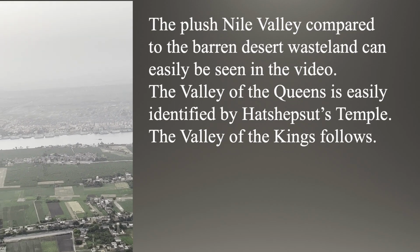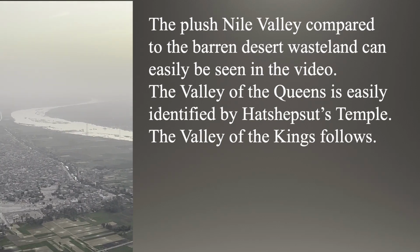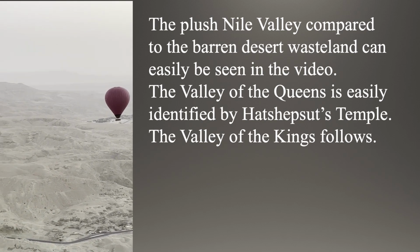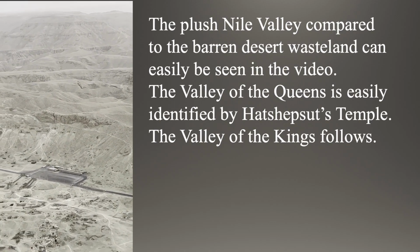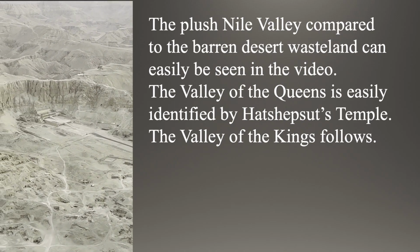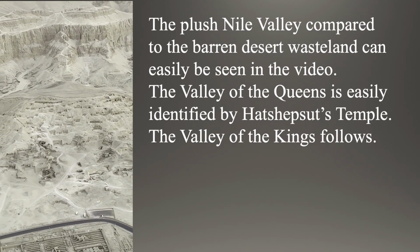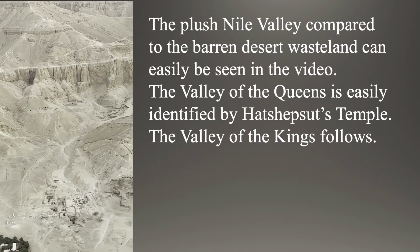Plush, rich Nile Valley, and then not far from there, just a mile or two away, you start into the barren wasteland of the desert. Everybody on that side, Hatshepsut Temple beside the mountain there. And you'll see Hatshepsut's temple right there. That's the Valley of the Queens up in that area. And not far and just around the corner is the Valley of the Kings. I'll show you more detail on that just a little bit later.